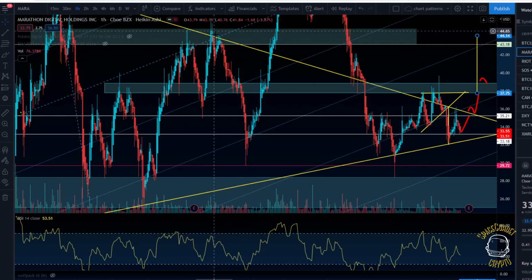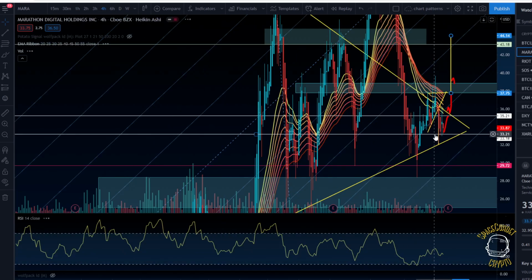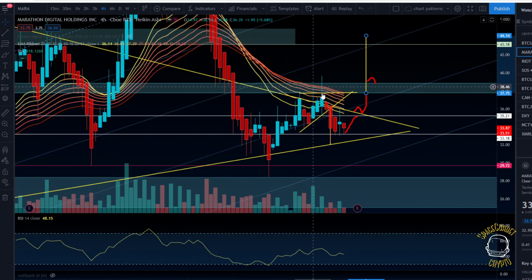I'm not saying we might get a huge rejection from this point, but we could see a rejection back down to that $38 to $39 just to retest it to make sure that's an area of support now instead of an area of resistance. But that's what it's looking like for tomorrow. Let's take a look at the EMA ribbon too. Let's look at a higher time frame just so it's more relevant, right?